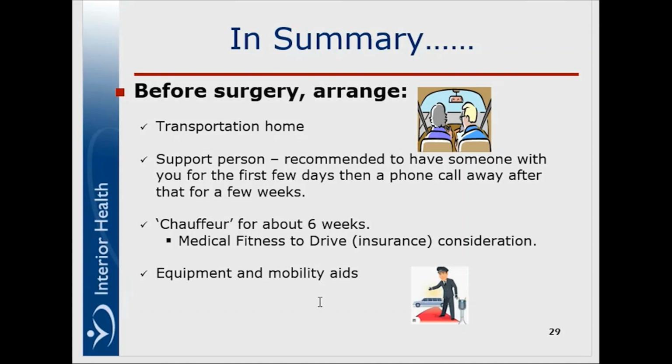And get your equipment and any other mobility aids that you're going to be using picked up about a week before surgery. It's just nice to have those things in place and that part of your checklist done about a week before.